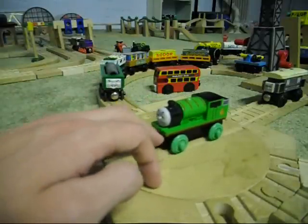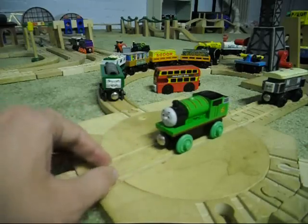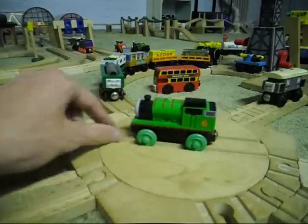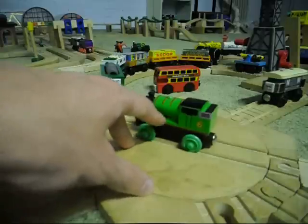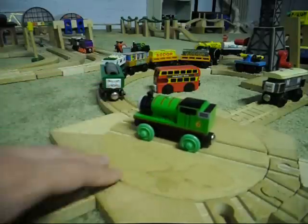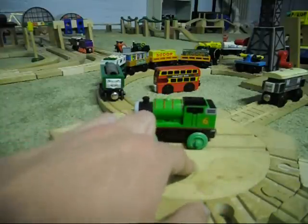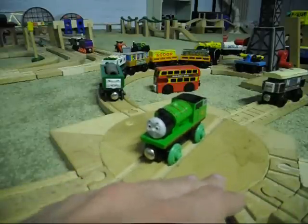Now Percy is a tank engine, just like Thomas. And, well, he's small, though he has 4 wheels, but he's about 6 wheels long, so he's as long as Thomas is. Yeah, he has stripes on the top and some detail down here, which the original version didn't. And he also has the number 6 right here. Well, the original version did too. And I think that's it for Percy.